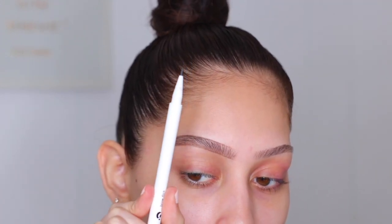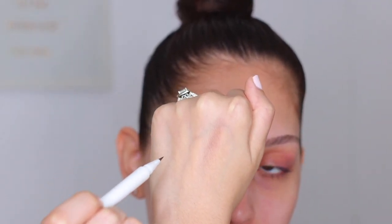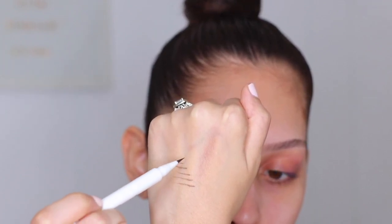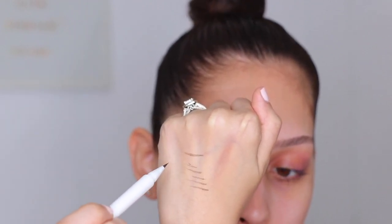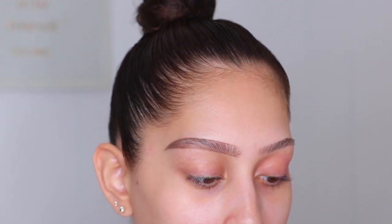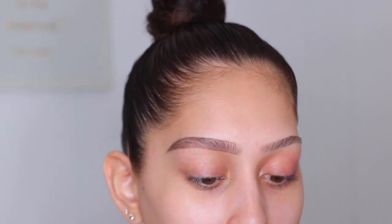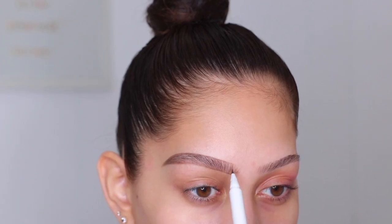I hold it literally at the edge of the pen because this is super pigmented, but I kind of want to just show you guys what it does. So you basically do hair-like strokes, just like that. As you guys can see, the more pressure you put, the darker the stroke is going to be, but the lighter pressure you put, it's just like a stroke of hair. Mine is in the shade Brown, and what I do is I hold it at the very, very tip of the Brow Flick pen, and I only press the point, and not even press, but I kind of flick it.